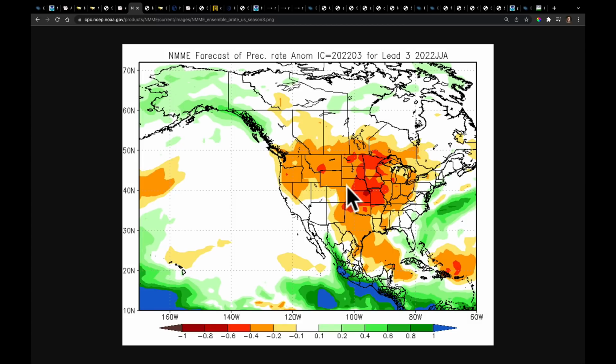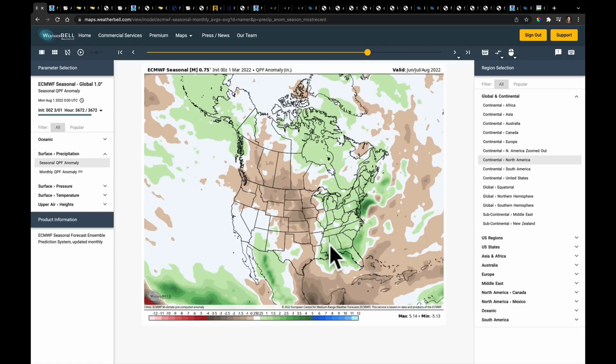And just as a reminder, this is the June, July, August forecast for precipitation from the NMME, and this is the forecast for June, July, August from the European model. Notice how much wetter it is in the eastern Corn Belt and in the southeast comparatively.